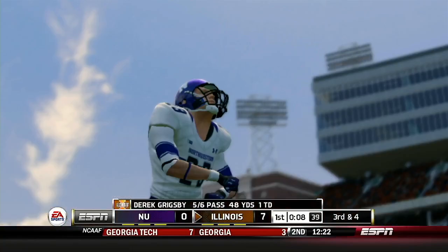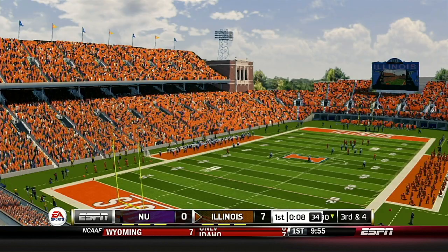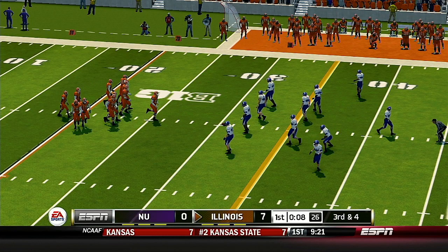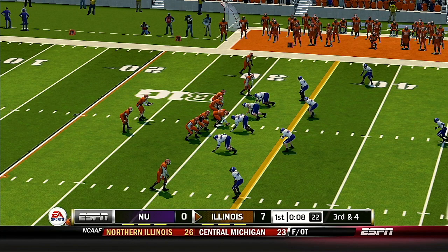Even though they didn't sack him, the pressure was still enough to force a bad pass. If you can get in there and disrupt the pocket, then the quarterback is going to have a tougher time getting the ball to his playmakers. Third down and four coming up on this one. Ball on the 30-yard line.